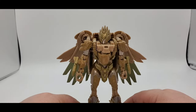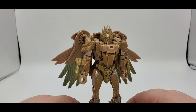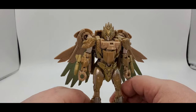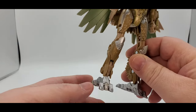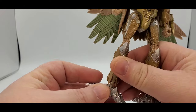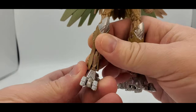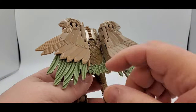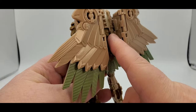All right, back from transformation, and here is Airazor in her bot mode. I think she looks pretty good, actually, to be honest. All right, two things I forgot to do. You could turn these feet around. I had them around for what's supposed to be the bird mode. But this is bot mode, but you can have them any way you want to. It doesn't matter. And the wings tab in right here.